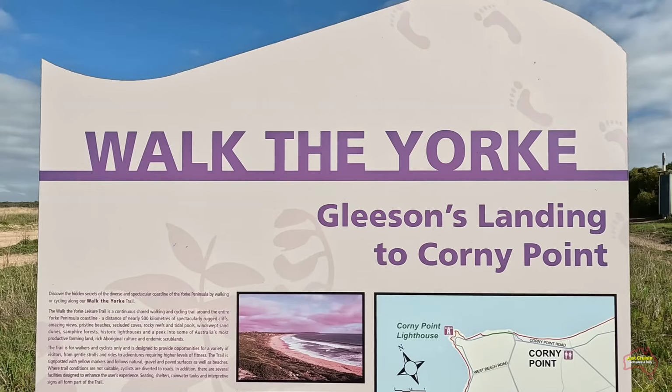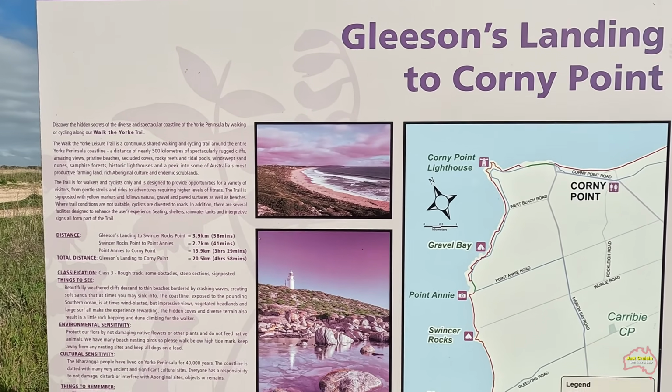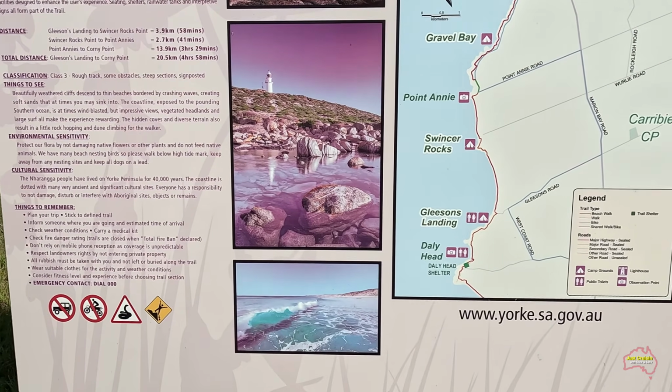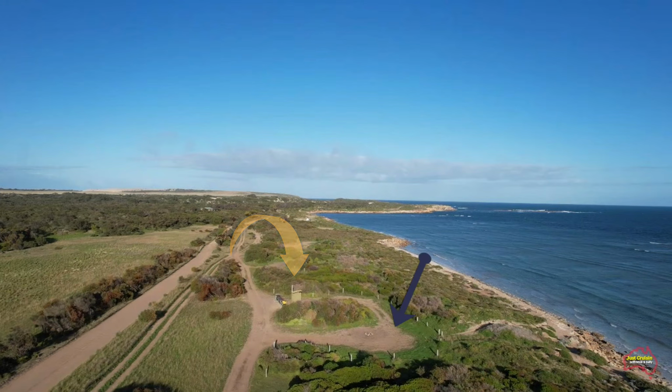If you're a keen hiker, Gleesons Landing is part of the Yorke hiking trail. There are 2 toilets within the campground that we found, and there are camping locations directly near these toilets.